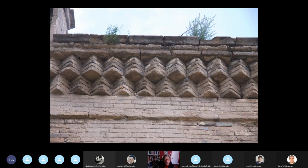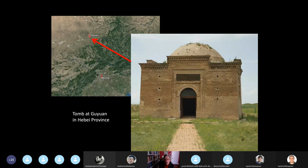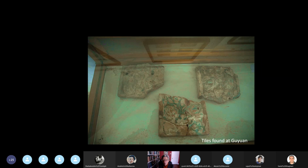You see here a detail of the projecting bricks. You also see that each side has a raised portal like a peshtaq. There may have been glazed decoration, because they found these fragments in the excavation.